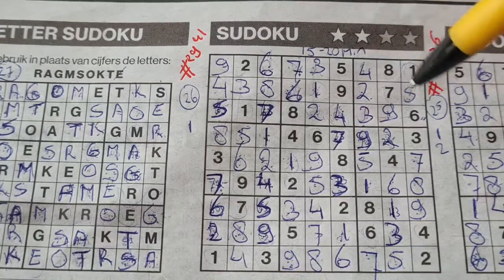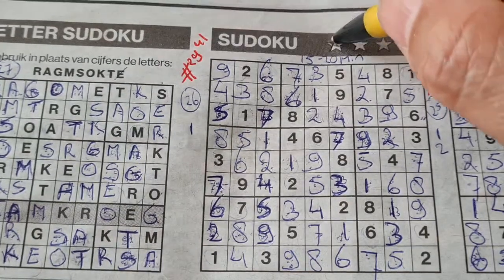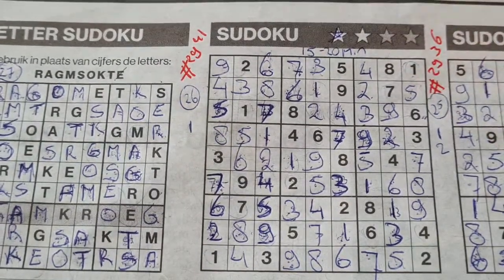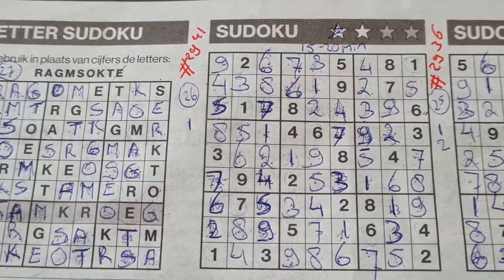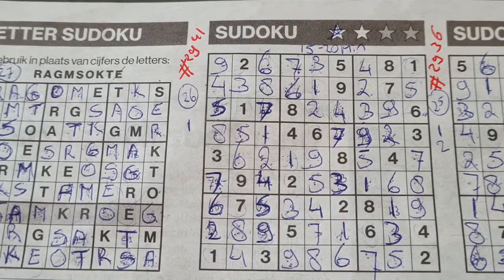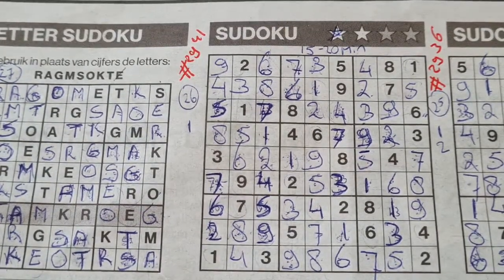2 stars. Well, let me give this a 1 star because I'm faster than 15 minutes and I'm pleased with the time. I like this one. Do you think so? Thumbs up. Otherwise, thumbs down. You can also download this PDF file so you can make it or solve it by yourself.